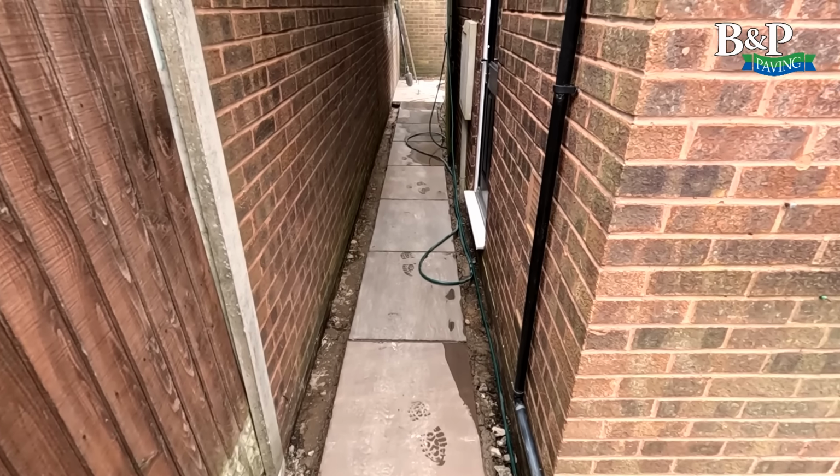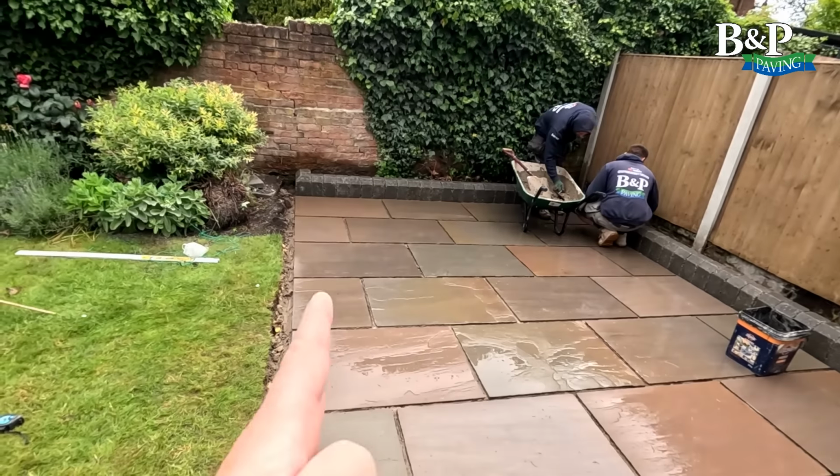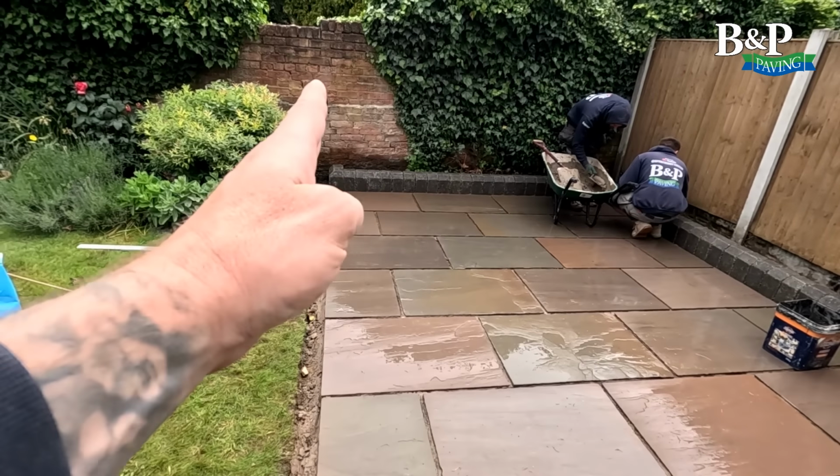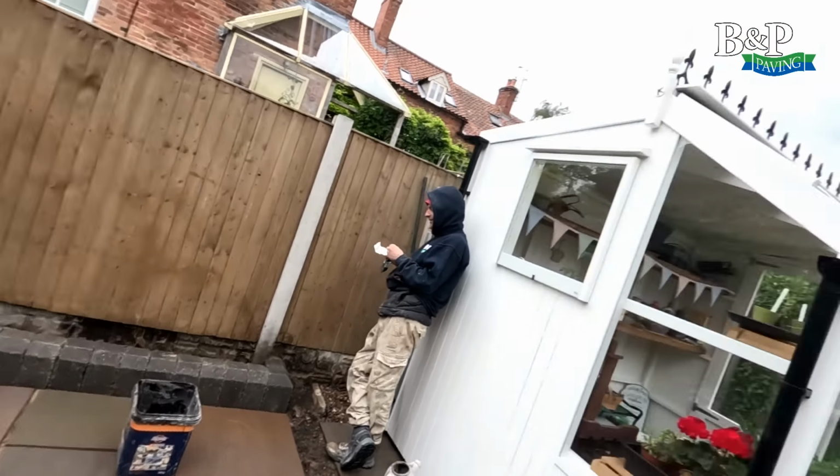No one would ever know. Once that gravel's in, no one will know. But I know. I got block paving OCD. It bugs me, so that's it. I did cut that one though, because that one did ping out like that, so the last two have been cut straight.